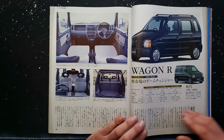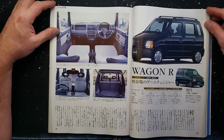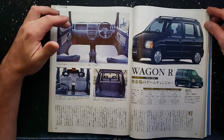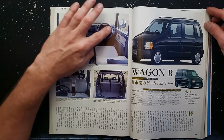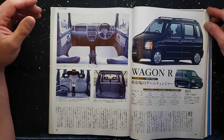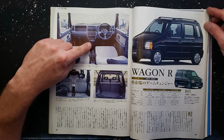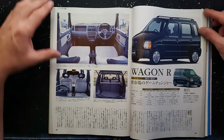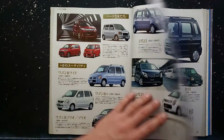Okay, Wagon R, here we go. Yep, the undeniable Wagon R. It's got a good dash. It's very, very functional. It's very dated, but very, very functional. They've gone for one shape the whole way along, and it looks like it's supposed to be like that, rather than, oh, we forgot something, chuck it in there. Automatic on the floor, out of the way. The horrible seats, but okay, we'll let that go. Over we go.